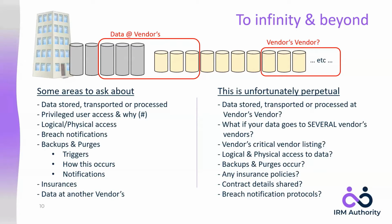You need to call your insurance company and say, if my vendor is passing on my data to their vendor, how much control do I really have? And you have to understand those downstream controls all the way down. They don't have the same due diligence of physical and logical controls as we do in our own space. You can't really vouch for that stuff. So you have to be very careful and ask these very, very specific questions.